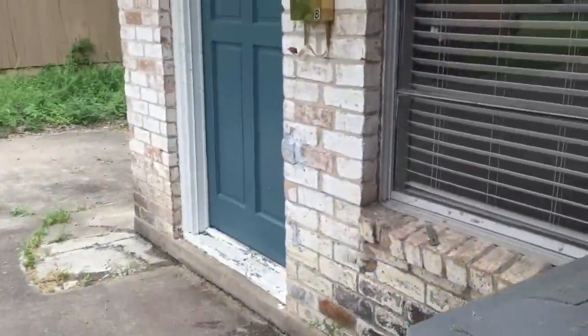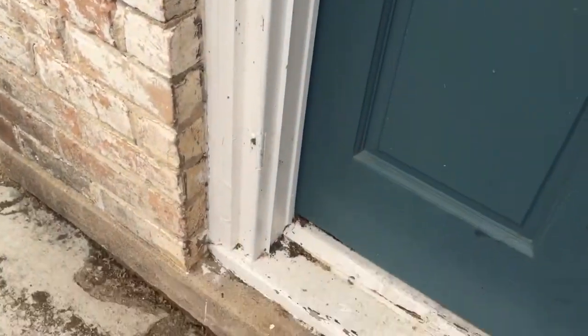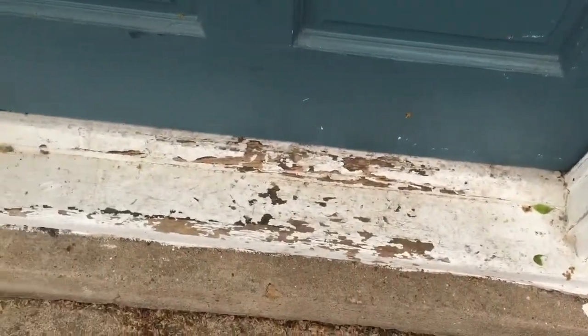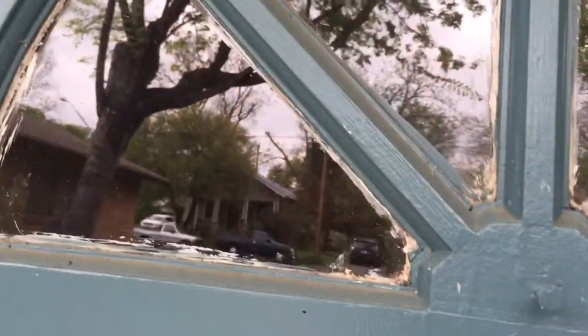On the exterior, these windows need to be cleaned. There are a couple of dirt dauber nests up on the brick, attached to the brick. The exterior needs to be cleaned as well. There's cobwebs around the front door trim, and the paint's scraped from the threshold. There's a few spots on the front door as well, a couple of chips in the paint, and the glass looks like it needs to be cleaned on the door.